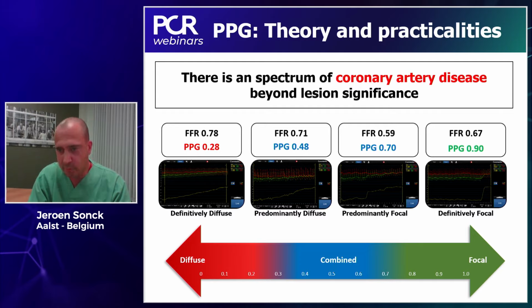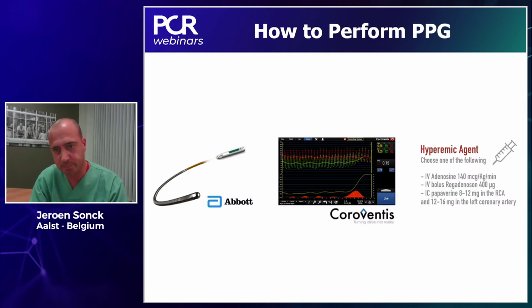There's no discussion at the right side. A positive FFR, high PPG, definitely focal. But for sure, in between these two cases, you have a lot of cases where discussion could start and where the PPG will help you to identify the predominant diffuse or predominant focal pattern of coronary artery disease.